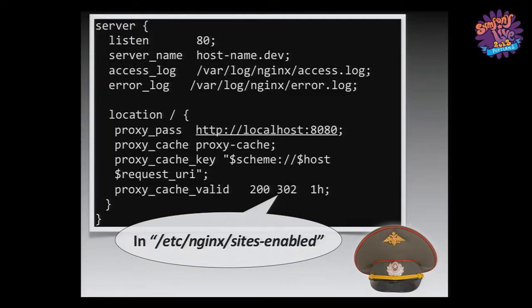Now we can also define a cache key. So how would we identify a cache item? Well, we can do a scheme, host, request URI. There's plenty of stuff to do. So in this example, we'd have separate caches for HTTPS traffic than for HTTP. If you want the same kind of cache, you just leave the scheme bit out and it would be just fine. And finally, we define the TTL of the cache. So for all 200 and 302 requests, the cache lasts for an hour.